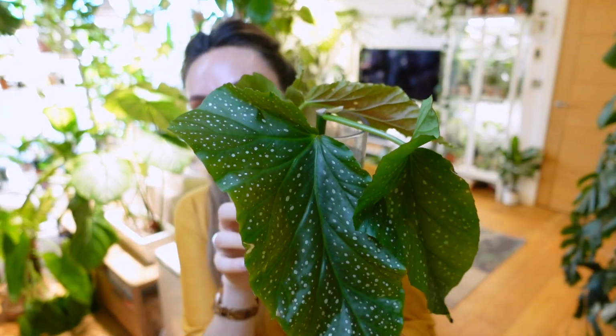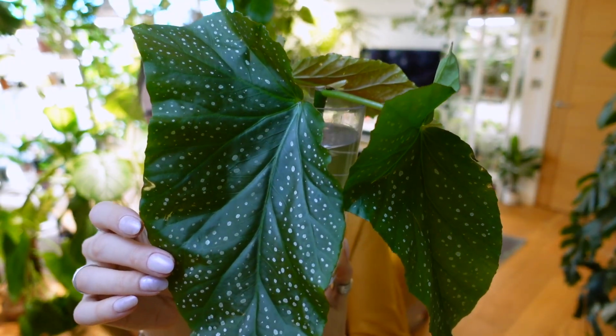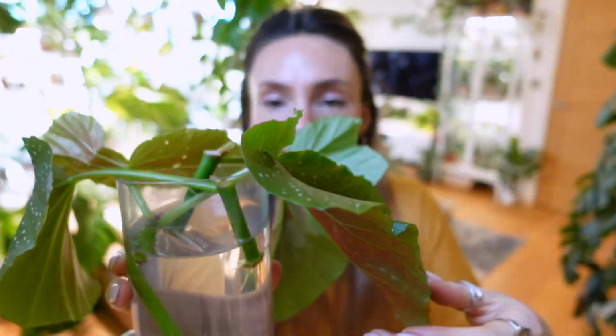And it's obviously growing well for Emma. And she said to me, would I like some cuttings? And this again was at the plant swap, and I of course said yes. But yeah, this one, as I say, is rooting quite well. It's not fully rooted or anything yet, but I would say it's probably ready to be potted up.